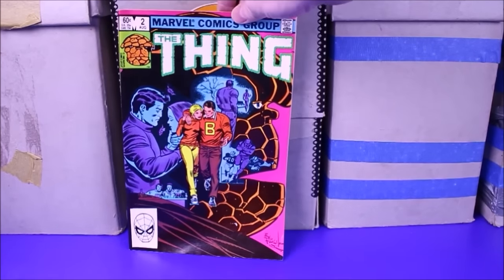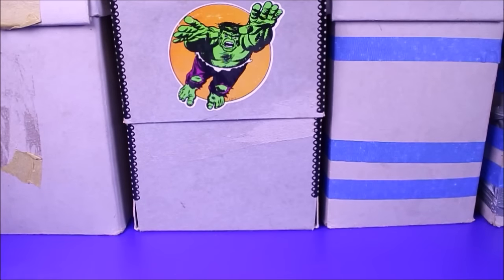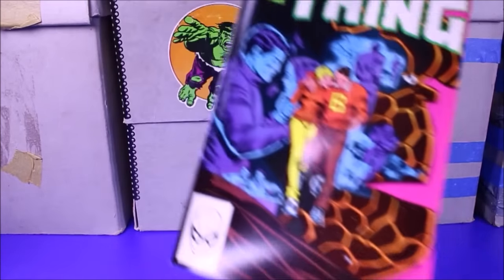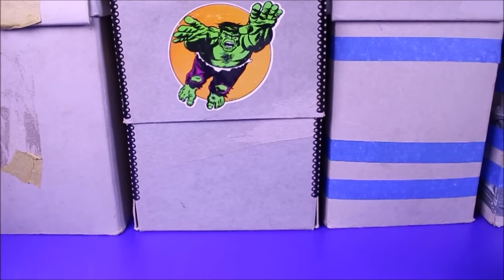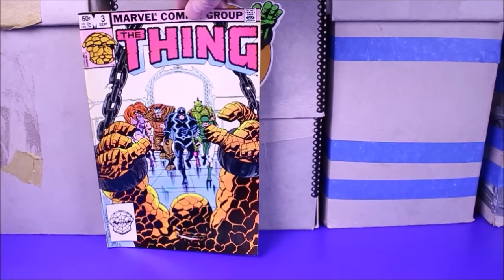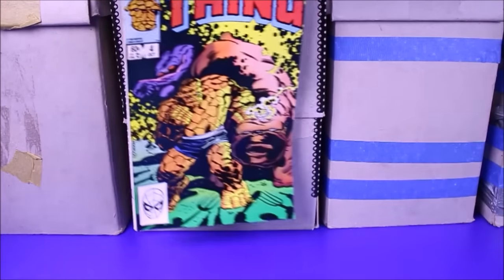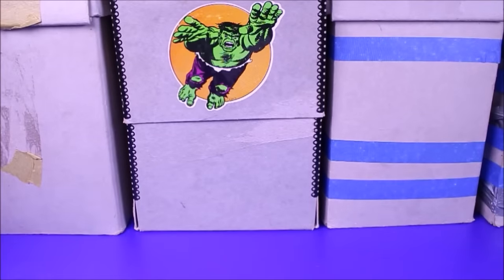Then we got the Thing. Oops, I guess this whole box is kind of slightly warped, and so I'm going to have to bag and board a lot of comics. I got my job cut out for me for the next couple days. Thing number three, number four, two copies. One is newsstand, one is direct.